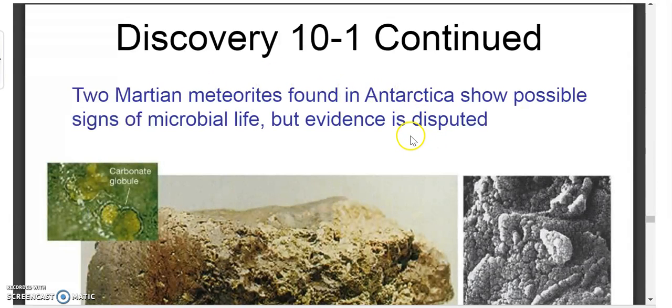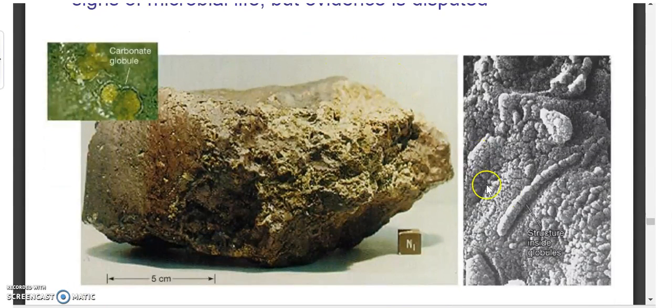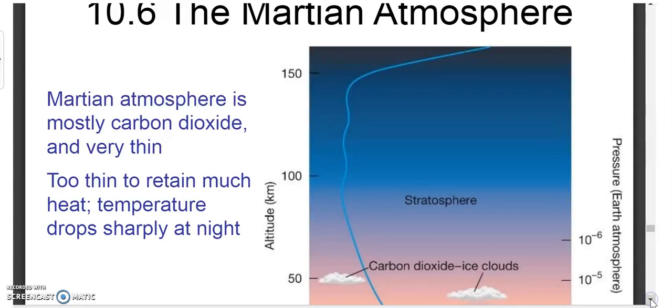There's actually a couple of meteorites that have landed. One in the Antarctic was discovered in the 1980s and then really analyzed in the 90s, and it made a lot of news. There were all sorts of headlines. If you look at this picture on the right, it kind of looks like fossilized microbial life. At first, people thought that's what it was, and then other people came up with other explanations. Right now, the idea that it's actual fossilized microbes is not as popular as it was in the 1990s.